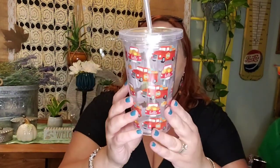And I did buy the fall truck one, the Hello Fall truck, for one of the baskets that I make. Not for me. It's just not my favorite. I love this one, and this one are mine.